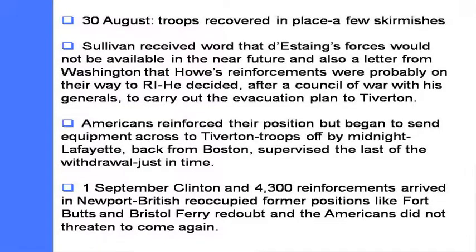And the next day, September 1st, well, 2 days later, September 1st, Clinton and 4,300 reinforcements arrived in Newport. So the Americans got out just in time. Although they probably think that they would have done just as well. Anyway, the British reoccupied their former positions like Fort Butts and Bristol Ferry and elsewhere. And the Americans did not really seriously threaten to come back again after that.